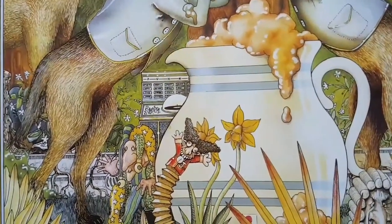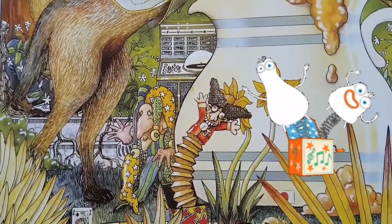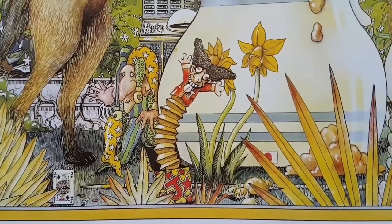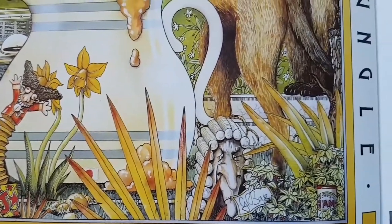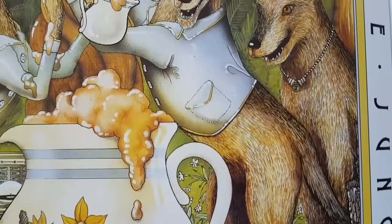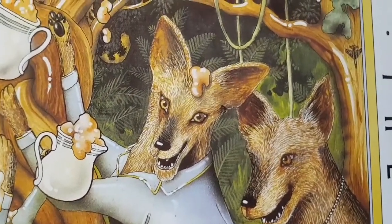Let's see what other things we can find starting with J. Remember, you can pause at any time. There's a little illustration here on the tree which you might have missed that you can record in your list.